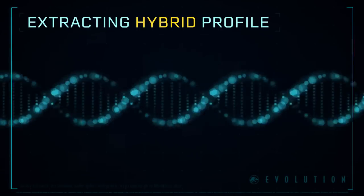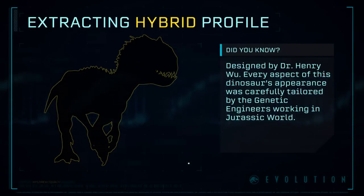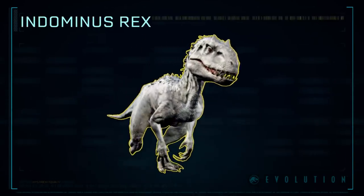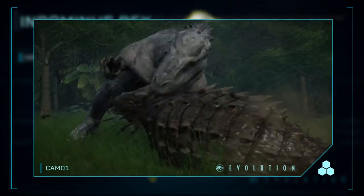Extracting hybrid profile. Indominus Rex is a genetically modified hybrid created by InGen from the DNA of Tyrannosaurus, Velociraptor, and others.